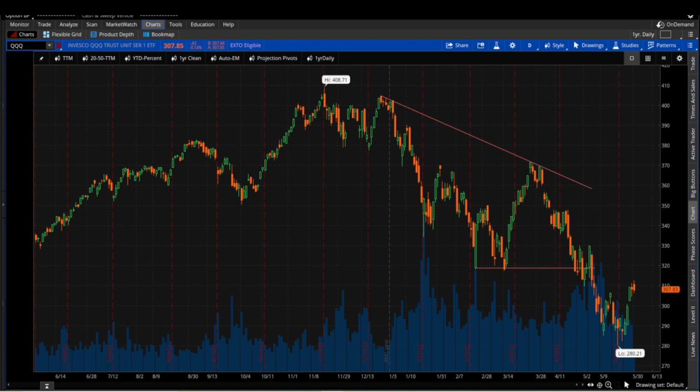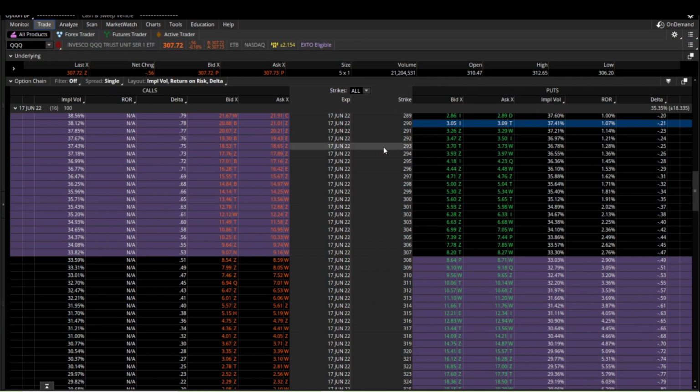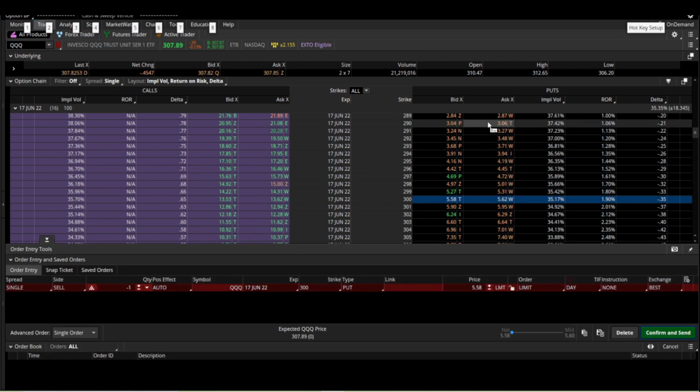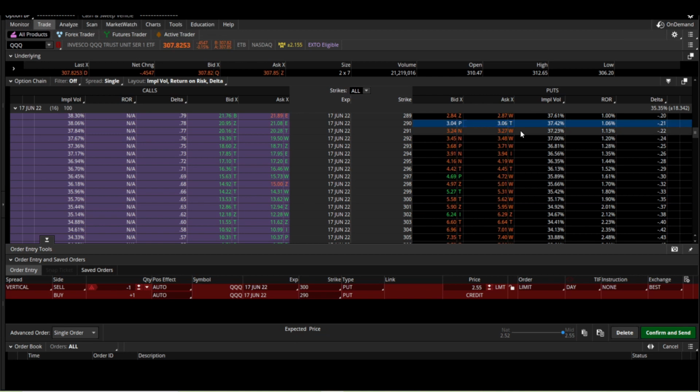So today I thought I would show you how to manage a credit spread using a butterfly spread. If you're not familiar, a butterfly spread is basically just a credit spread and a debit spread combined. So a credit spread would be just selling the 300 here and buying the 290 put. And this would be a put credit spread.